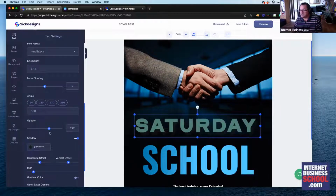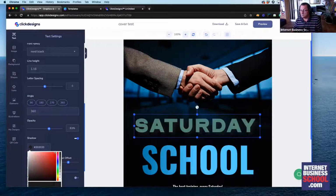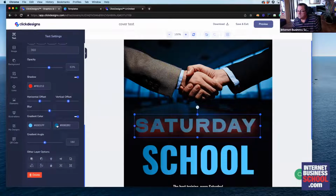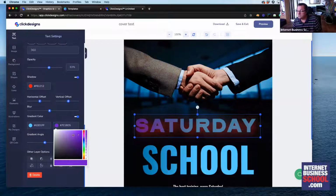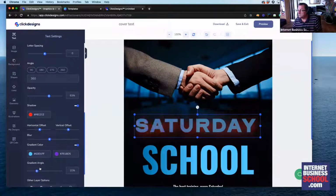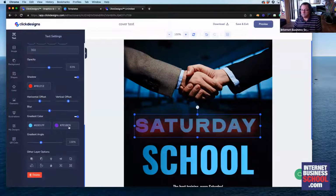You can add shadow effects as well. We probably don't want it in black. Okay. So you can add some extra blur if you want, not a problem. You can have an offset color to gradient the color a bit more. So gradient angle, there we are. So there's lots and lots of flexibility in here. You can change how it overlaps with other elements on the page.